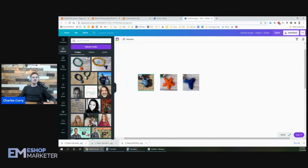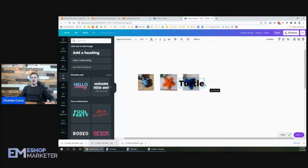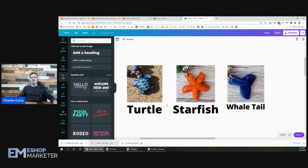Now, I could also just go right here and I can add some text. So I can do turtle right there, and then I can place this right underneath the turtle. I'll bring it up to it right there, turtle. And then let's make a copy of that one. Right here under this one, I can do, what is it, sea star, or no, starfish, there we go, starfish. And then the next one, whale tail. Okay. And that one we'd have to make it a little bit smaller. But this is a great way to just organize all of your different options in a photo so that people can see instantly and visually all on the same page, the different options.